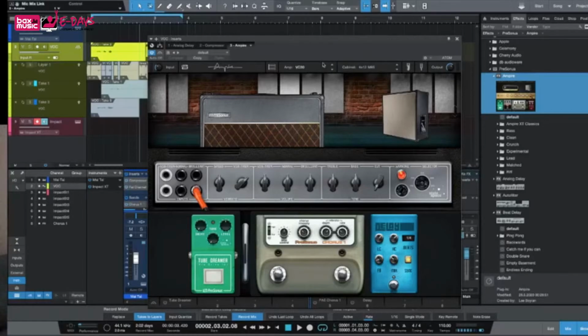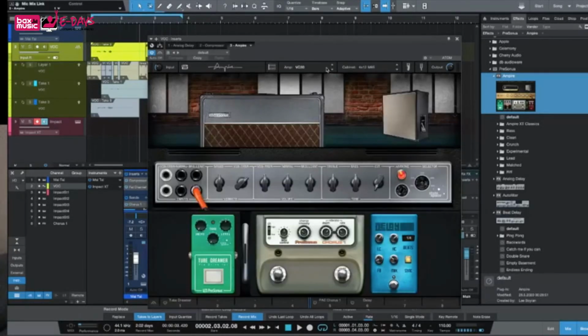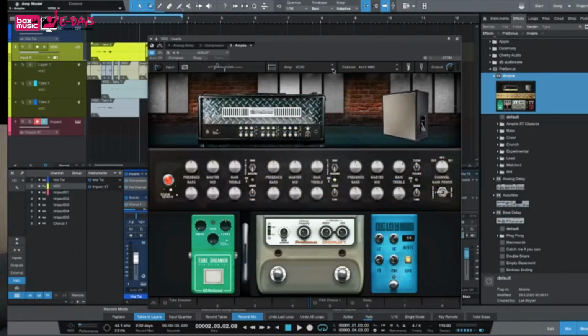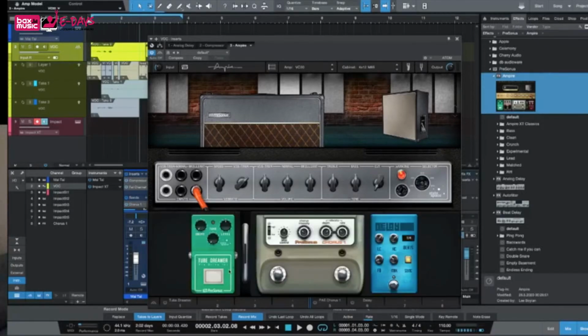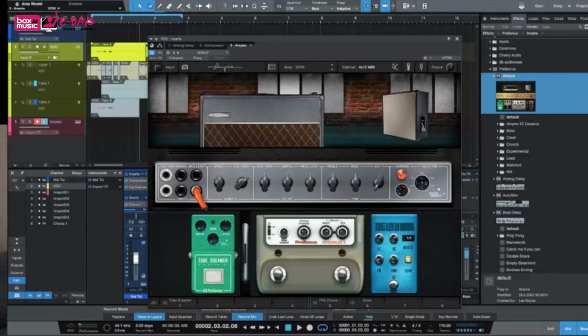In Ampere, it's super nice because you get the option for lots of different amps, some that you'll recognize there. There's also a pedal board, so you've got the option for lots of different pedals that you can insert, and then you've got lots of different cabinets that you can choose between. It's really, really nice. Within Ampere, you've also got a tuner, which is super handy.